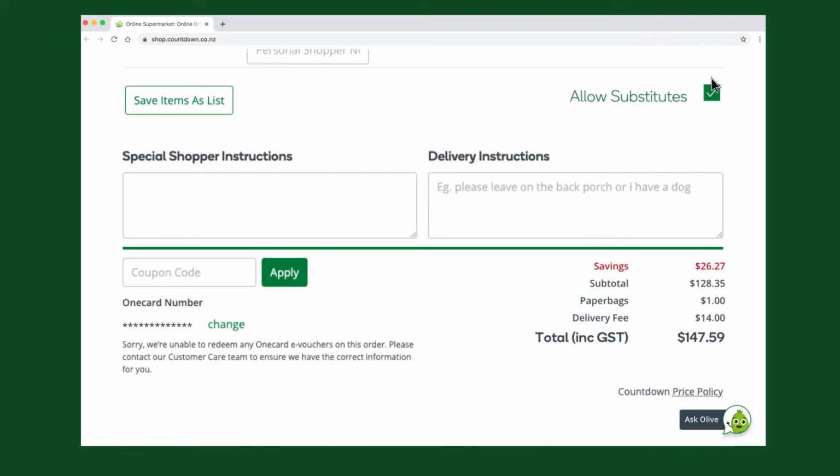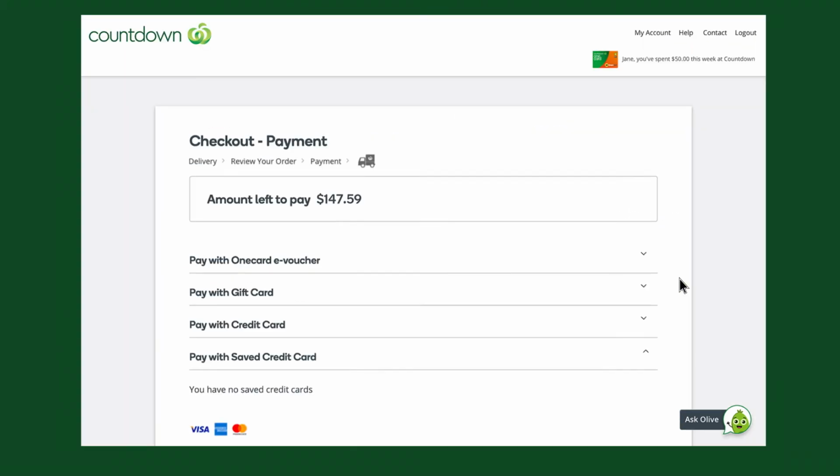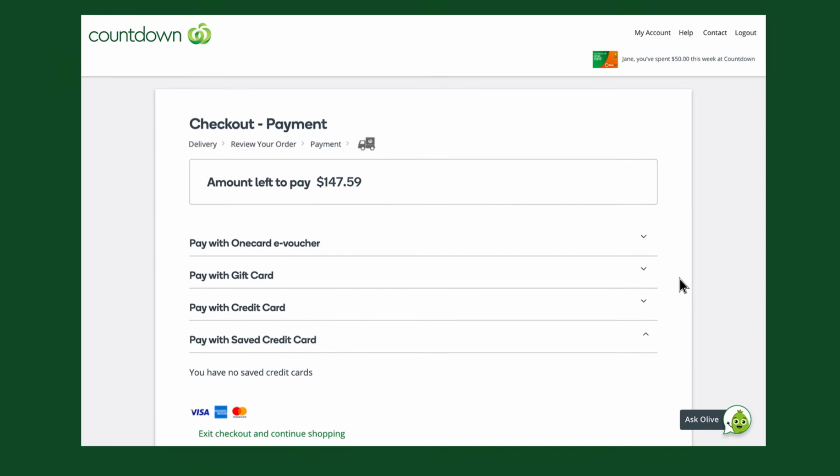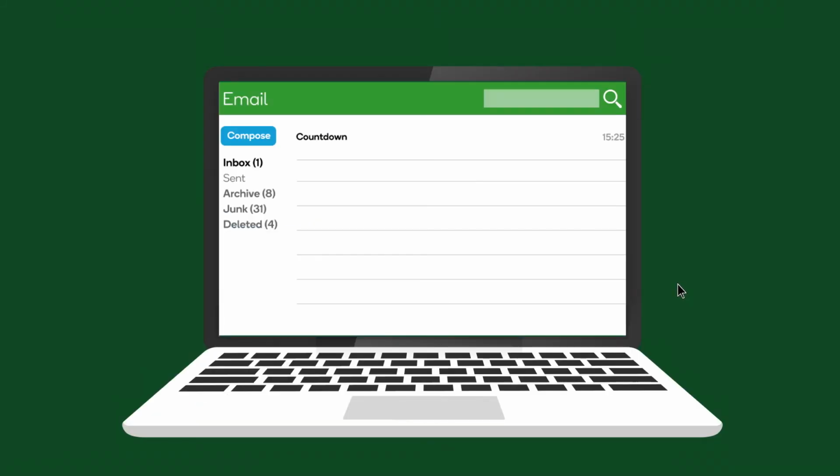If you have special instructions about your order, just leave a note for our personal shopper or delivery driver in the special shopper instructions. And then it's time to pay. You can securely use debit cards, credit cards, or Onecard e-vouchers. Once your order's all done, we'll send you a confirmation email.